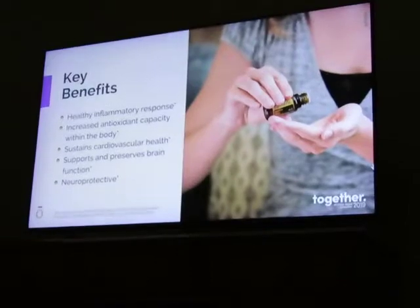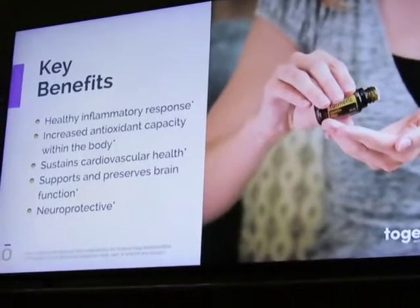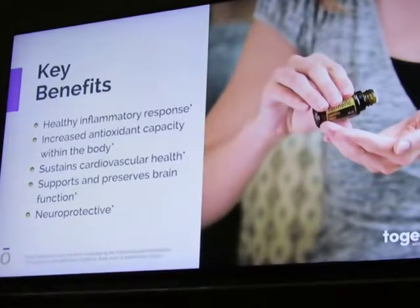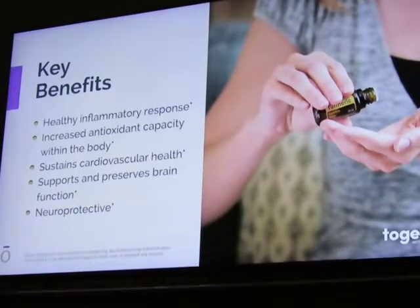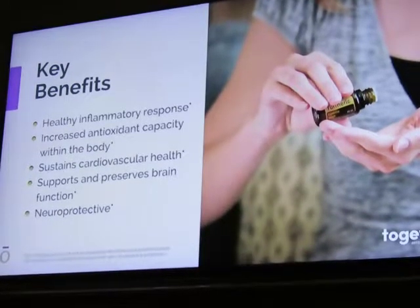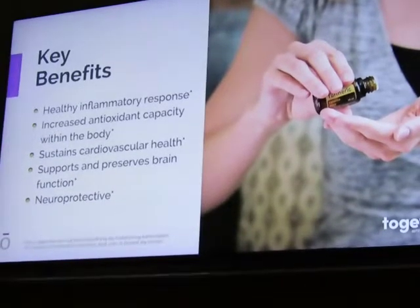And then we spent a lot of time, and we even shared with you some research that we did, talking about its neuroprotective qualities, helping the body to function normally and be resilient within that very critical neurological tissue of the central nervous system, which has a lot of susceptibility.